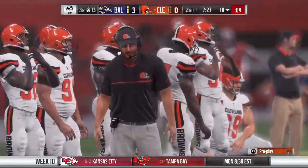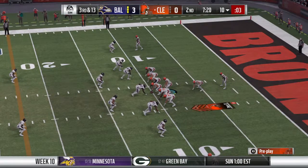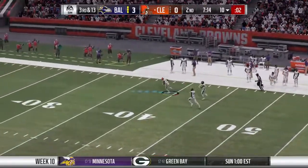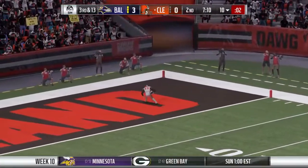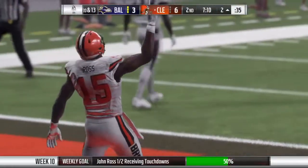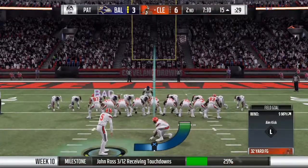And with a 3rd and 13 here, the defense in a dime look. They'll look to throw. Going deep downfield for Ross. He's got a man. Complete. 20. 10. And all the way in. Touchdown, Cleveland. A big play there. An even 90 yards. And the Browns are able to cash in for 6.